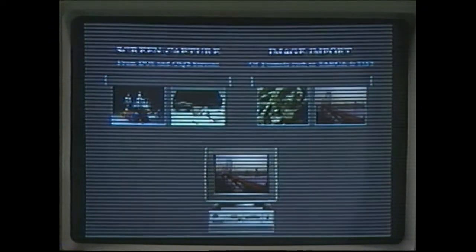Once digitized images are stored, they can be manipulated in a variety of ways. They can be resized, rotated, or enlarged for detailed work.